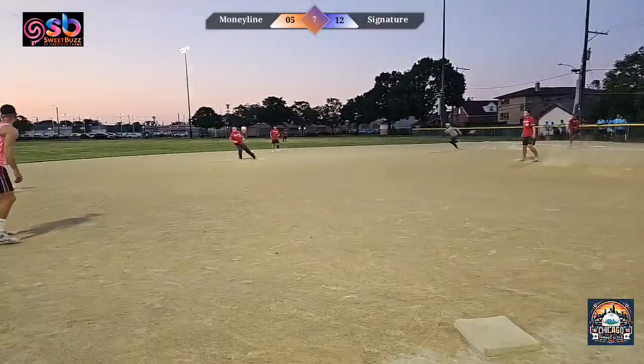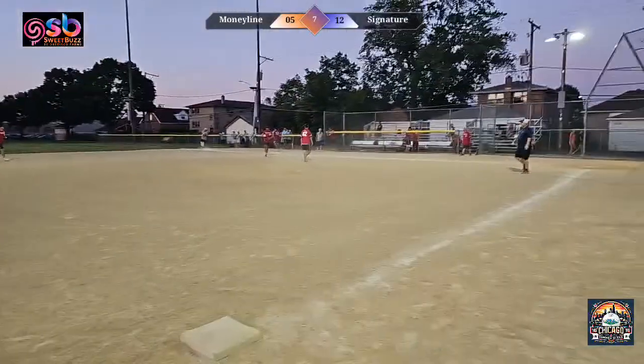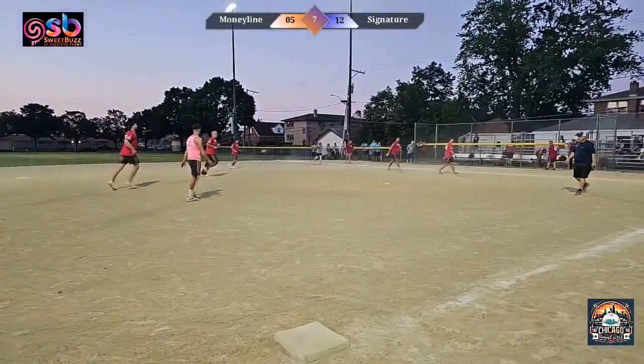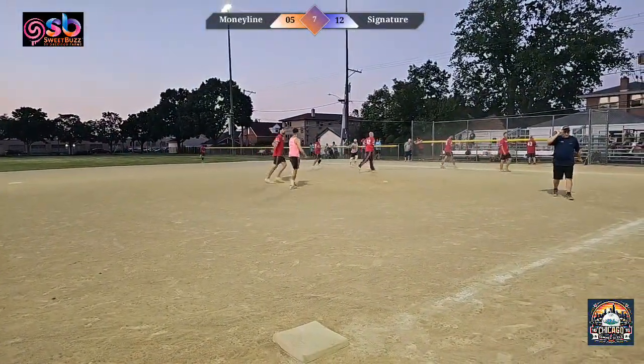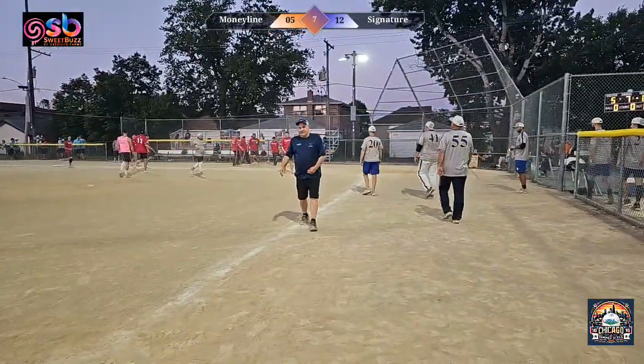And there he just slaps it to Mahoney. They'll get the easy double play, and that's how the game will end. So Eric slaps it to Mahoney, flips it to Haas, and they end up getting the double play.